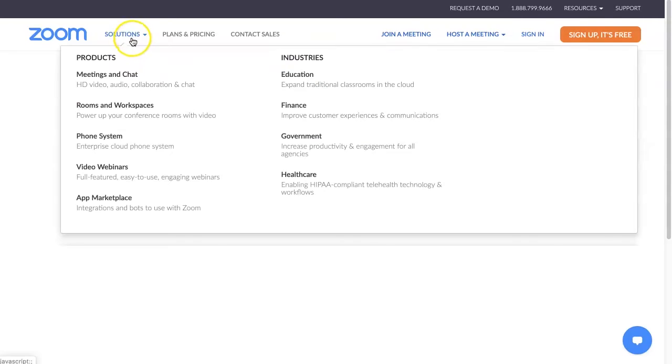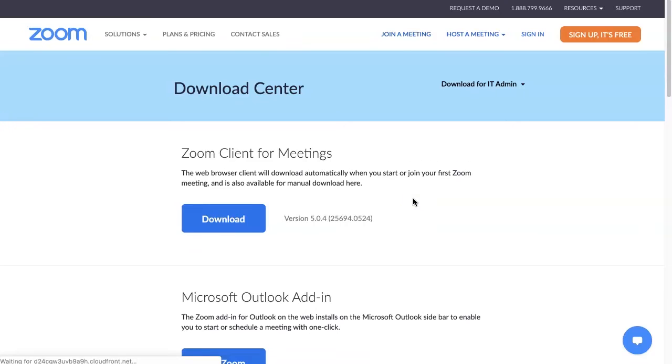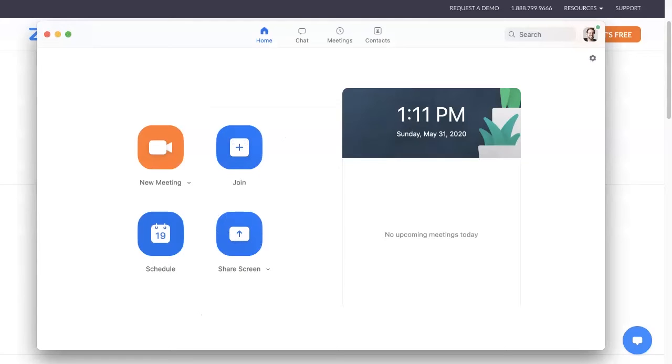So to do that, you just come over to their solutions, and under products, you click meetings and chat. Then you'll be able to click this button here, get 5.0 now. It might update in the future. Obviously, they're going to continue to update. And then just choose which option works best for you, whether you want to just do Zoom with a web browser or if you would prefer to integrate with Microsoft Outlook. And once you've downloaded the desktop app, you'll be able to pull it up. It should look something like this, and this is where you're going to be able to set up new meetings and a whole bunch of different stuff.